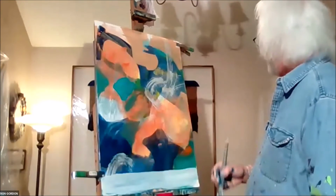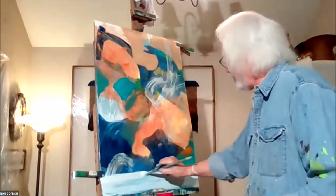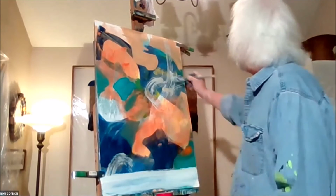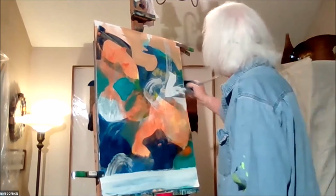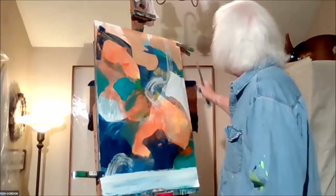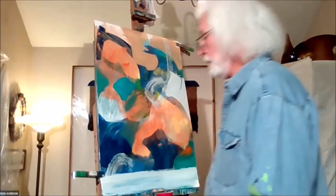Okay, so we've established now that this is the bottom. And so we're going to take that out, come into that. Oops, I like that. That was my fingernail, another one of my favorite tools.